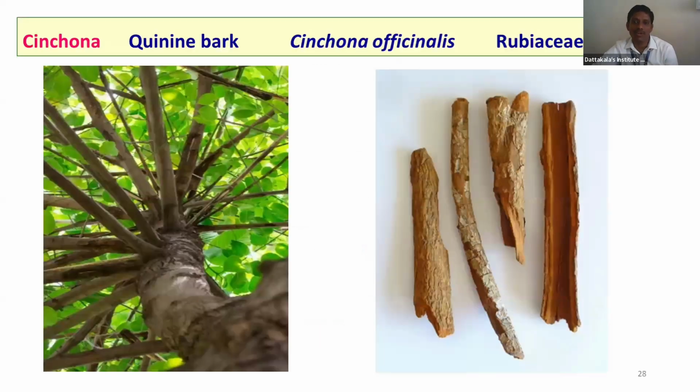Before that, I would like to explain how novel drug discovery happened in ancient days with traditional drug medicines. If you look at traditional drug medicines, for example, I think most of you know the cinchona bark, which is one of the alkaloids consisting of quinine and quinidine.